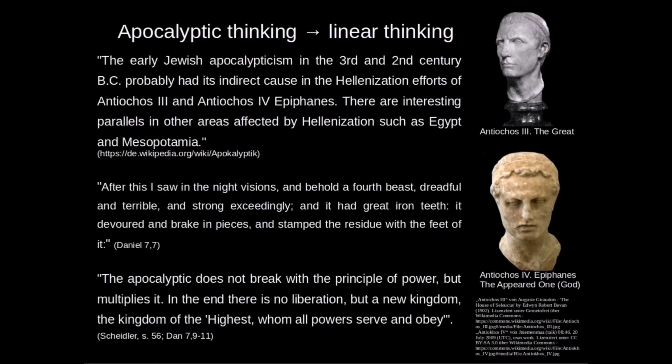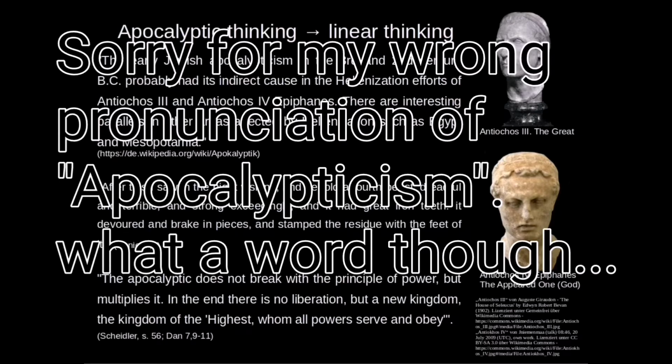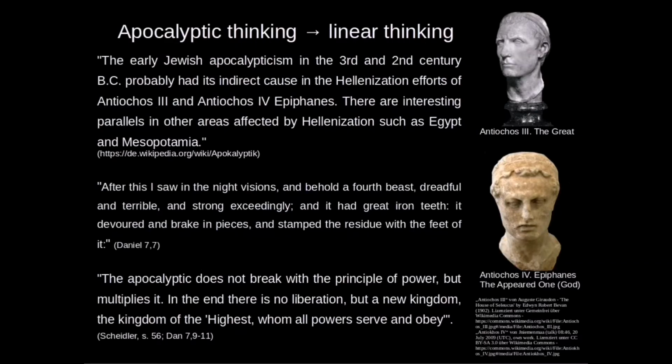the early Jewish apocalypticism was the result of colonialism and foreign rule by the Greek kings Antiochus III and IV, who called himself Epiphanes, the appeared one, the appeared God. So Wikipedia puts it in very politically correct terms here when they write that the early Jewish apocalypticism in the 3rd and 2nd century BC probably had its indirect cause in the Hellenization efforts of Antiochus III and Antiochus IV. There are interesting parallels in other areas affected by Hellenization, such as Egypt and Mesopotamia.